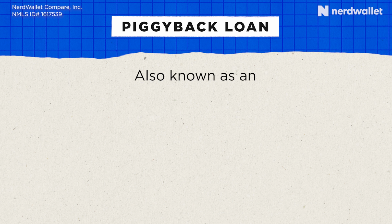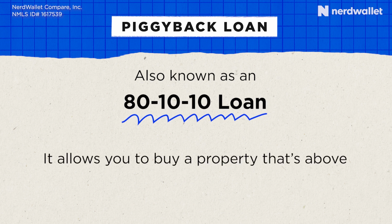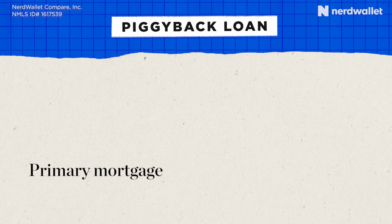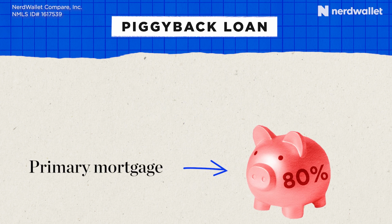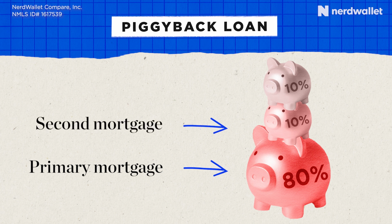A piggyback loan, also often called an 80-10-10 loan, involves getting two separate mortgages. This allows you to buy a property that's above conforming loan limits without having to take out a jumbo loan. Here's how it works. So for your primary mortgage, you're going to get a loan that's for 80% of the home's price. That is what is going to put you below conforming loan limits. Then for that remaining 20%, it's going to be split into two little pigs. The first one is going to be a 10% mortgage.